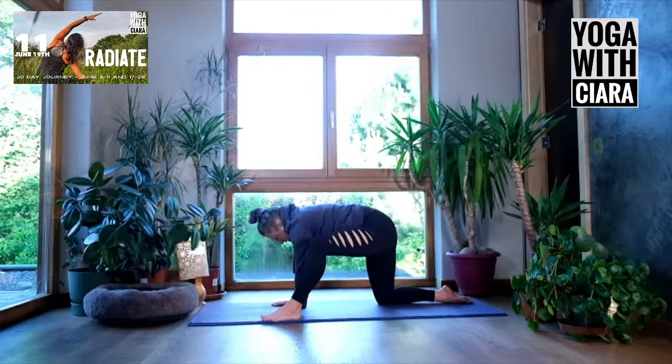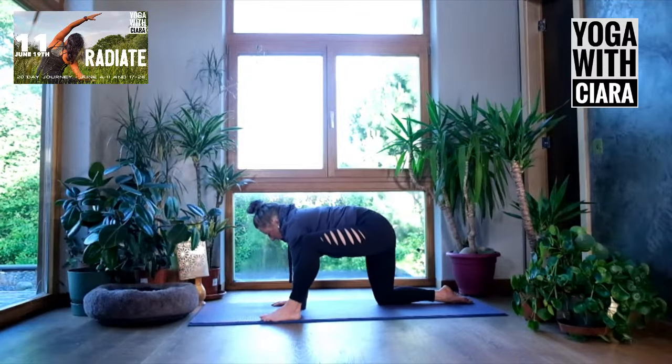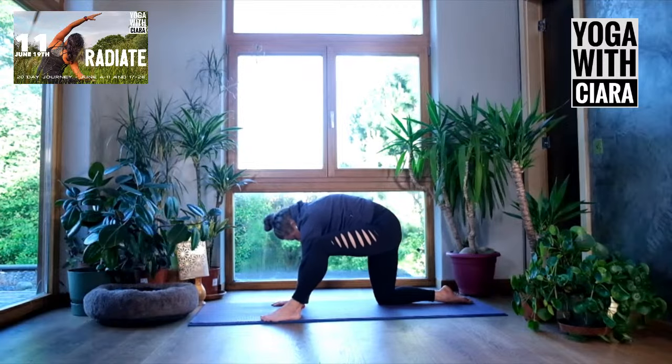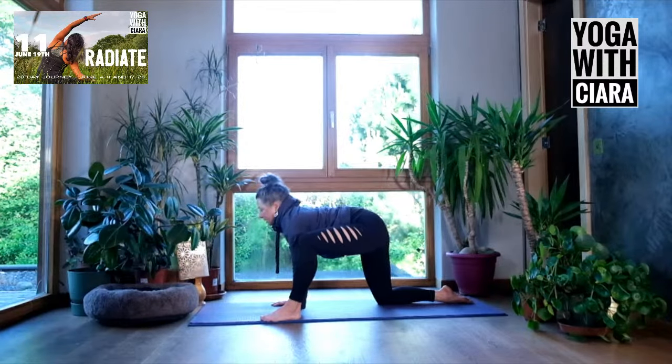So can you bring a tiny bit of movement into the pelvis or into the deep of that left thigh? It doesn't have to be a big movement, but what's the smallest movement that you could bring in? And then the breath will support this. How do you deepen your breath? Exhaling, inhaling.